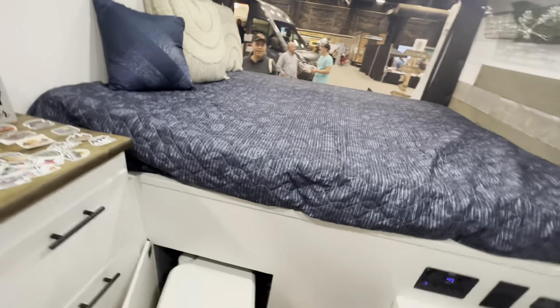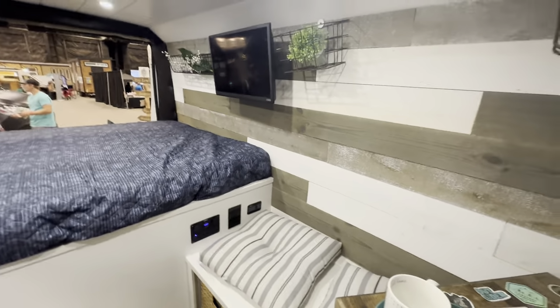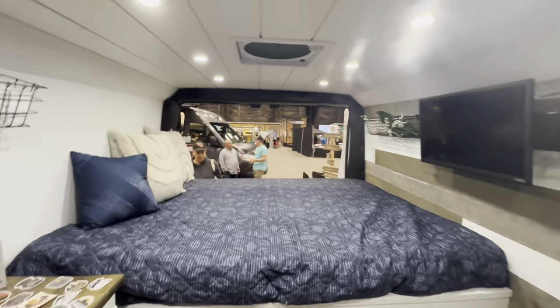I got a stationary bed that looks like it has ample space, guys. And let me show you me standing up in the van. So I am 5'5", and I can't quite stand up all the way. I have to bend a little bit, but it's still not that uncomfortable. I don't think so.